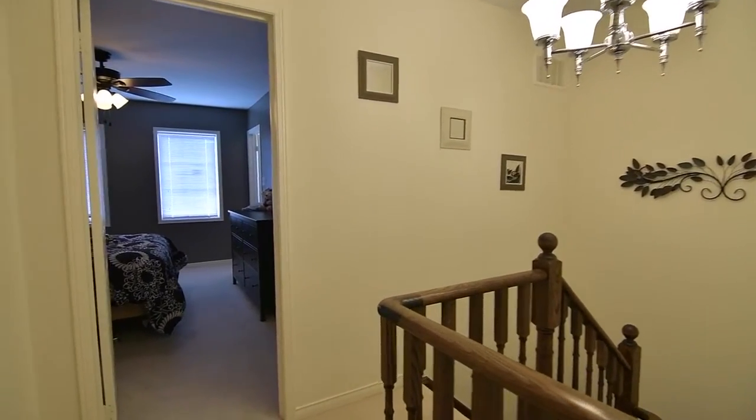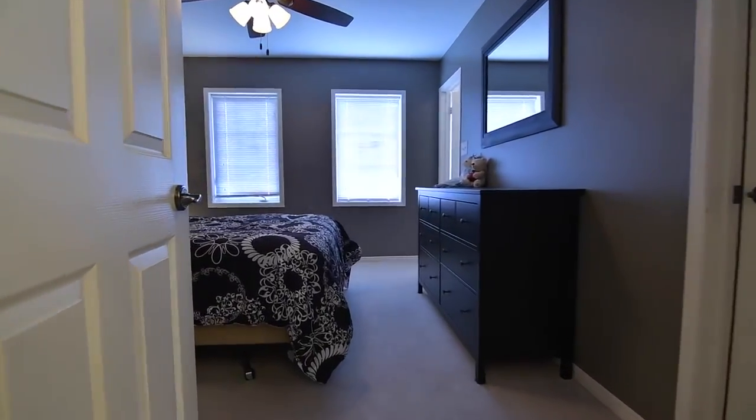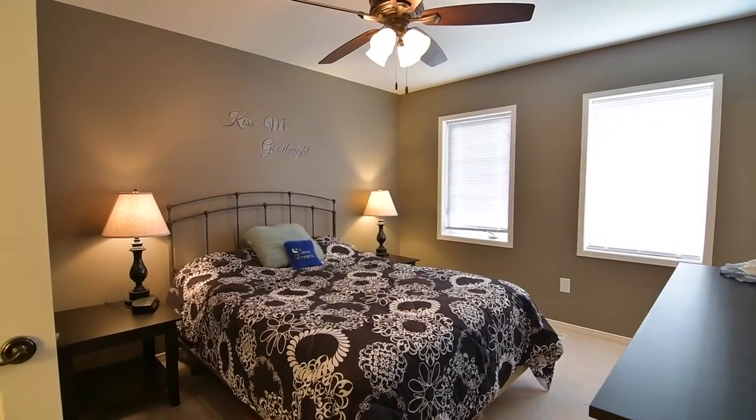as well as a master bedroom showcasing a ceiling fan for air circulation, a walk-in closet, and its own private three-piece ensuite with a ceramic-tiled shower area with glass door.